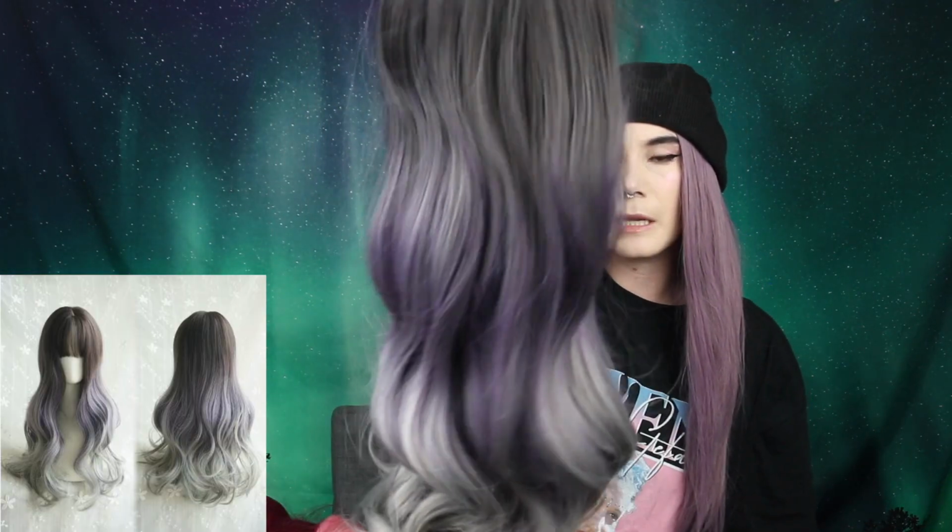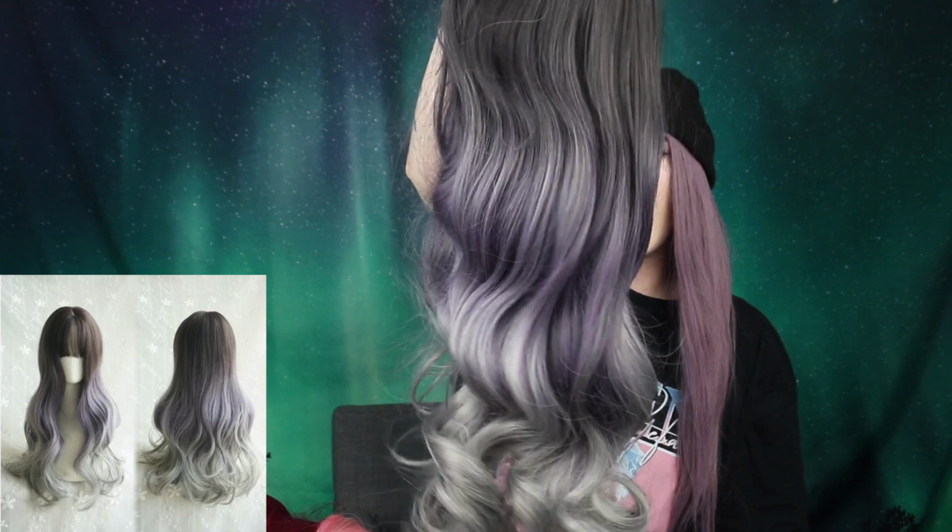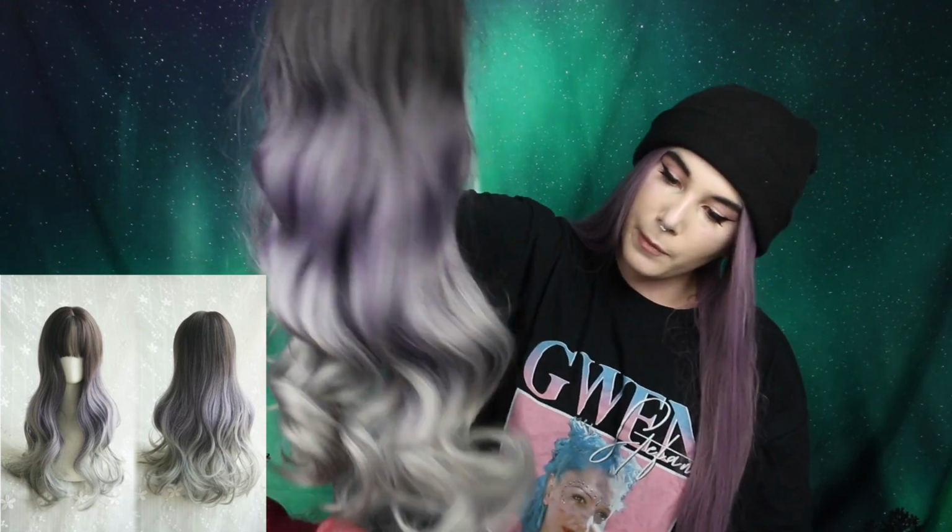So last of all, we have this one, and I have to say I really love the color that goes from black to a gray purple to a gray. The bangs look kind of like side bangs, but I can probably wear them straight down, hopefully. Again, it's not super thick, so I think that's really something that is going well for these wigs, is that they're not overwhelming. And I just really like the mixture of the colors.